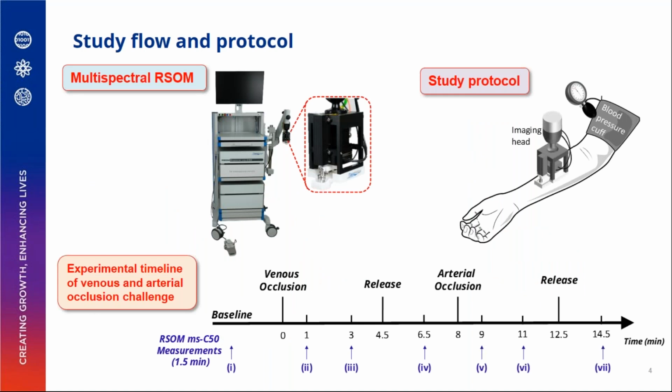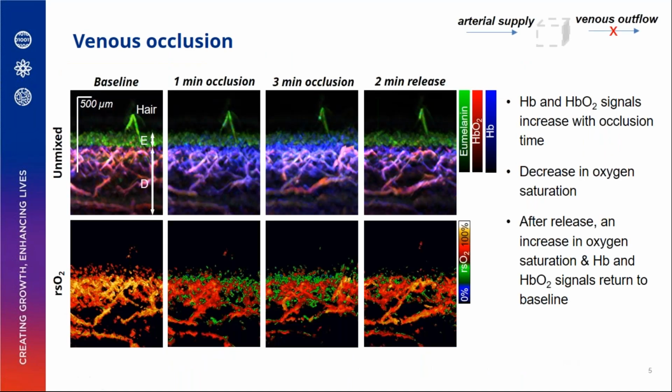Our study protocol is such that the scanning head of the multispectral RSOM is placed on the ventral forearm with the cuff placed above the bend of the elbow. When the cuff is inflated, we simulate venous occlusion and also arterial occlusion. Because the RSOM can only acquire at discrete time points, we acquire images of the same region of interest on the forearm at baseline, at the first and third minute of venous occlusion, and at 2 minutes post-release of the cuff, and again at the first and third minute of arterial occlusion, and finally 2 minutes post-release.